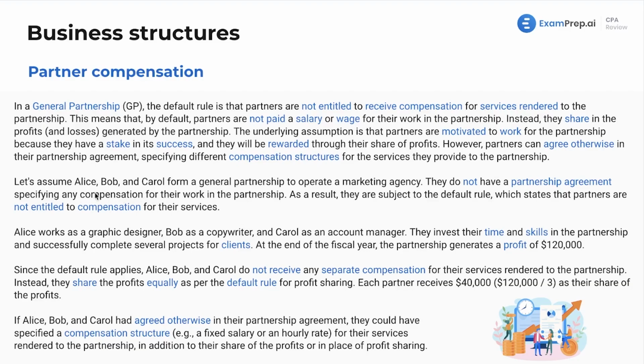Now here, let's assume that Alice, Bob, and Carol form a general partnership to operate a marketing agency. They do not have a partnership agreement specifying any compensation for their work in the partnership, and as a result, they are subject to the default rule, which states that partners are not entitled to compensation for their services. Alice is going to work as a graphic designer, Bob is a copywriter, and Carol is an account manager. They invest their time and skills in the partnership and successfully complete several projects for clients.